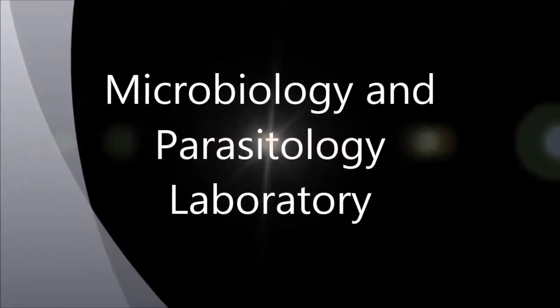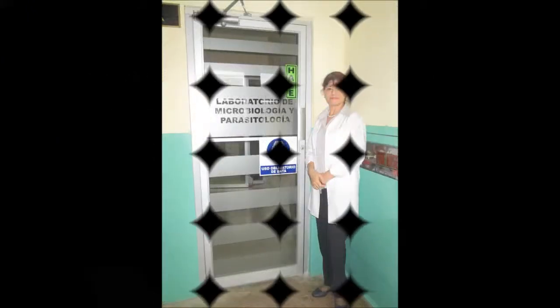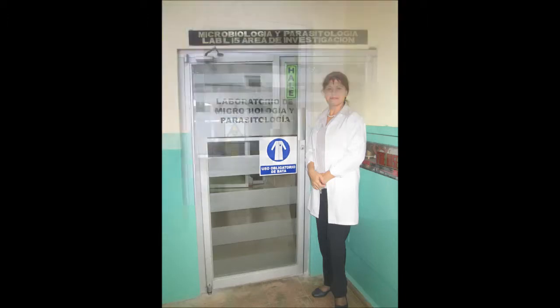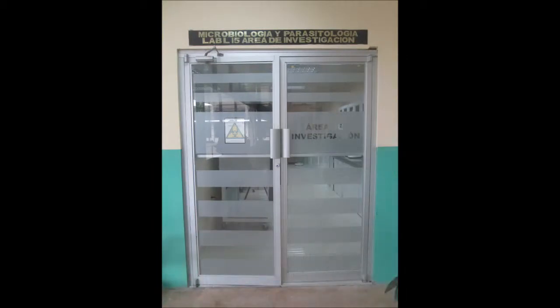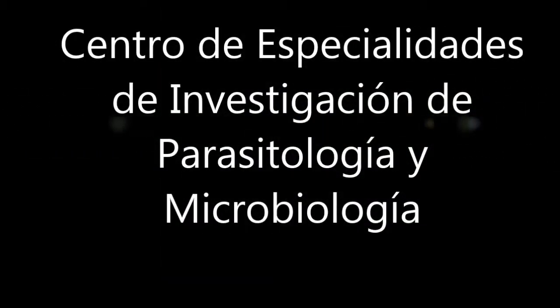Microbiology and Parasitology Laboratory. This laboratory makes tests about bacteria, viruses, parasites, fungi, and other infectious agents that can be pathogens for humans, animals, and others. There is a Parasitology and Microbiology Center named CEIPAMI. In this center, thesis work and different experiments are performed.